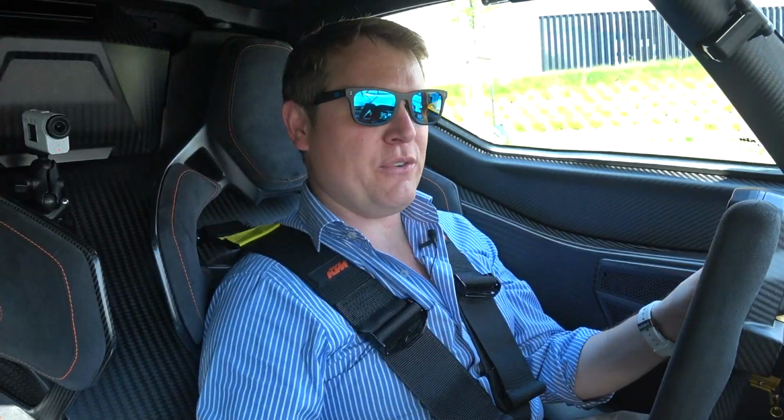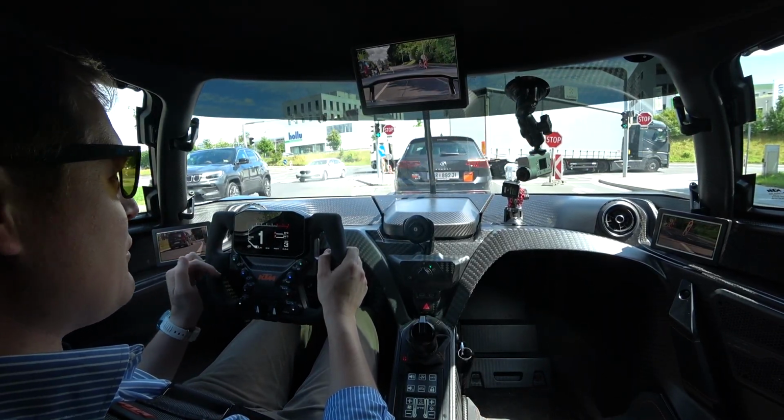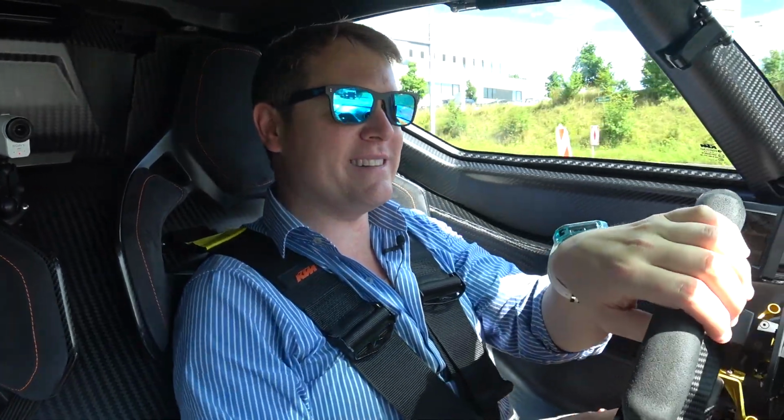If I go into sport mode, we get a different display on the dash. We also have the valves opened and a different shift pattern as well, whereas race then changes the steering feel and weightens it up a little bit more as well.